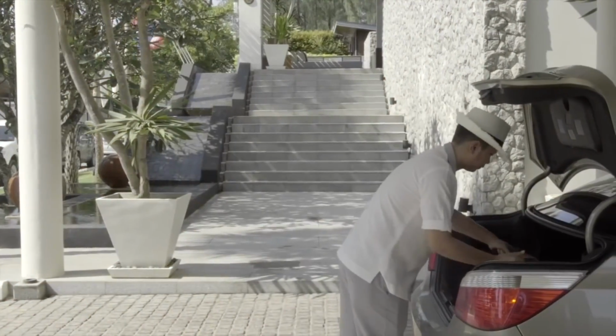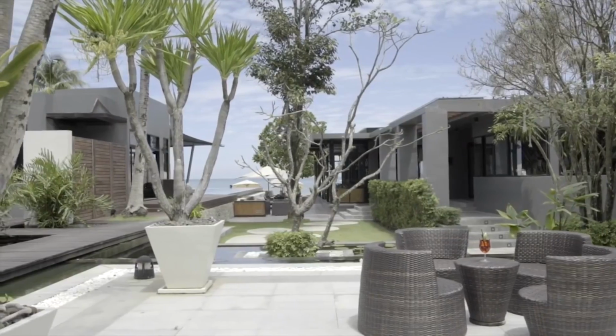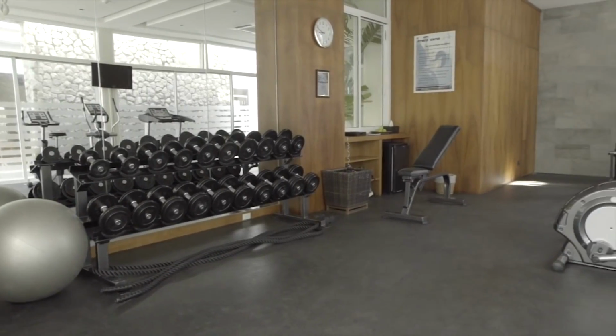For the ultimate luxury, we would have to recommend staying at the Alinta Phuket Resort and Spa, which offers golf, boating, gym, spa, villa stays, and traditional Thai cuisine made from local ingredients.